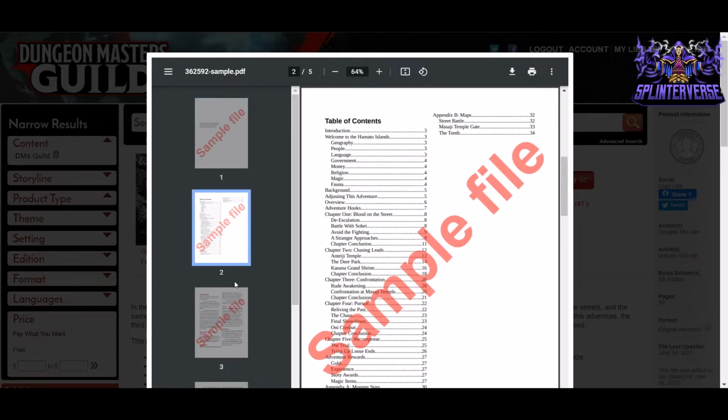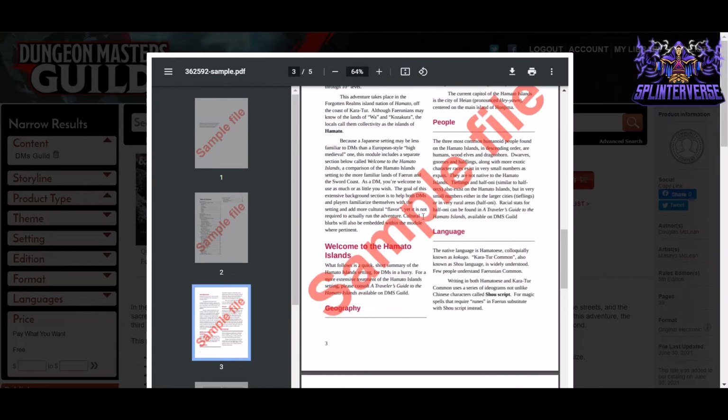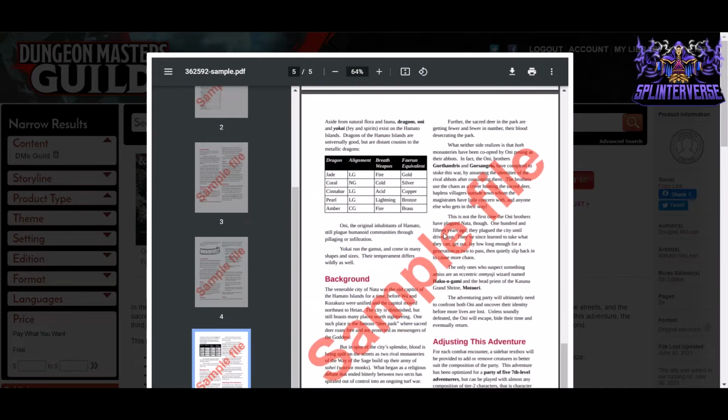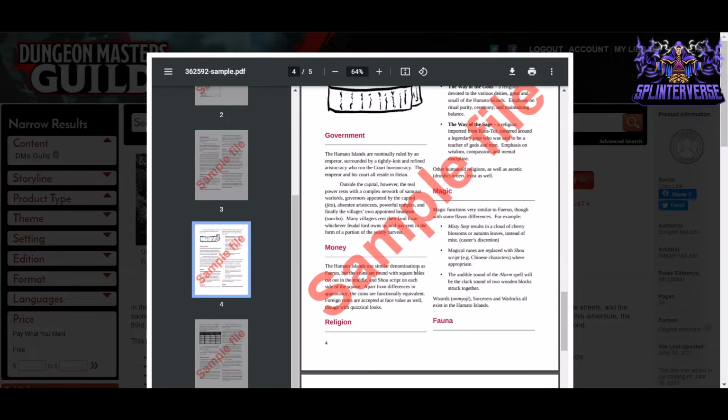And let's look inside here. So yeah, you've got the introduction, people, section on language, money, all kinds of stuff. So you're going to see 5 of the 39 pages.